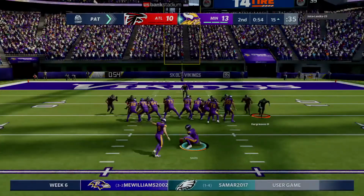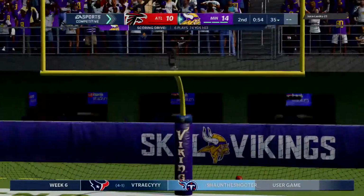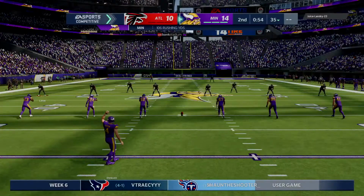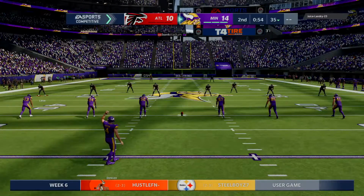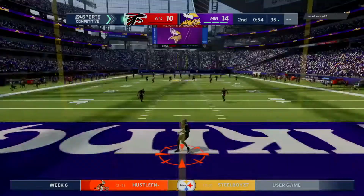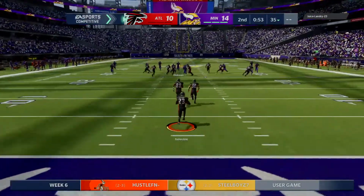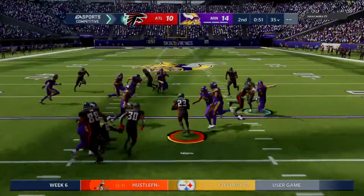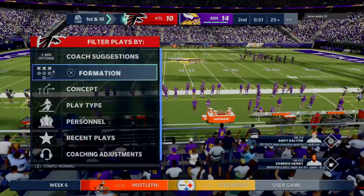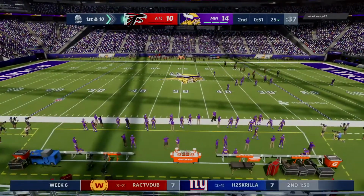And the Vikings are going to retake the lead. And that makes it 14-10. Makes the score Vikings 14, Falcons 10. The kickoff unit is out on the field, and they will send this one away. Fields it in the middle of the end zone. And they'll get him down right at the 25-yard line, so the same result, and he opted for the touchback. 25-yard line.